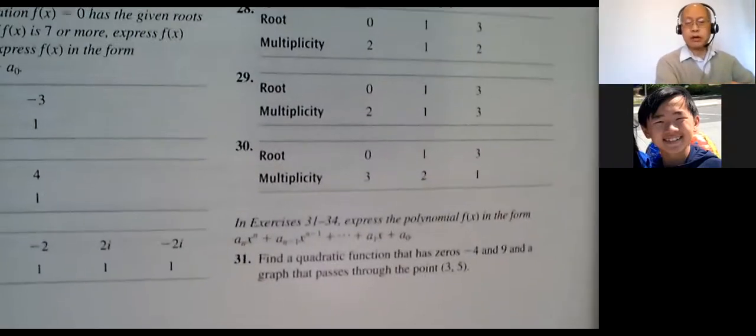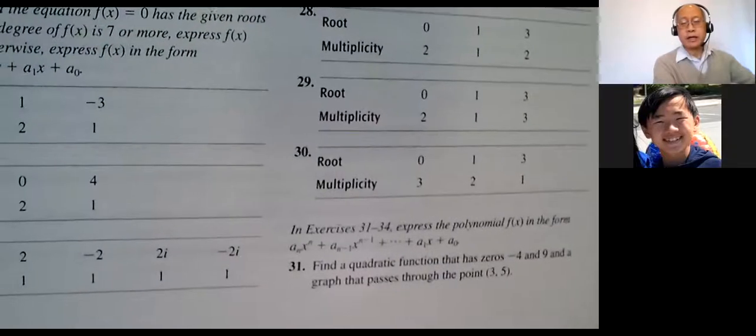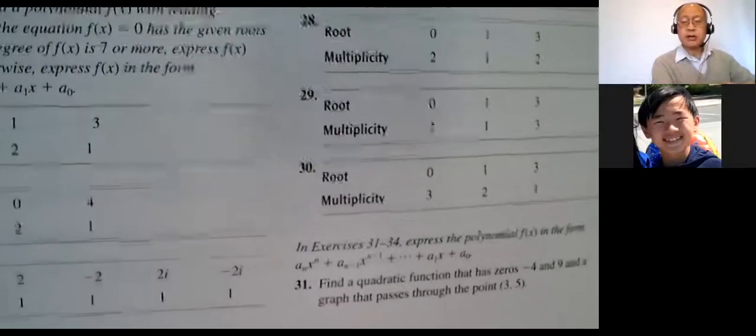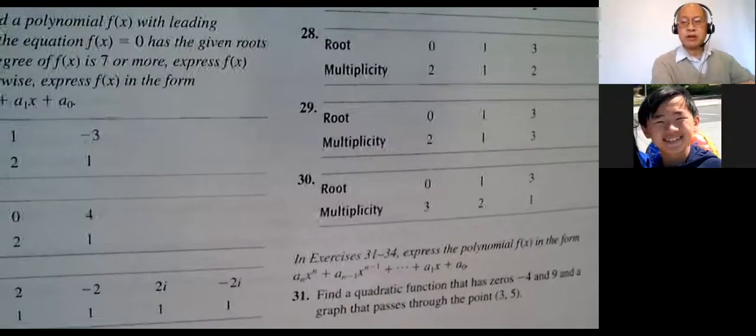Okay, so 30, and then I would have shown you all the evens so you don't have the answers in the back. And then Monday, there's two evens I didn't do because they were harder, 21 because of the i stuff, and 24. But I can do that on Monday, hopefully. Okay, number 30: 0 of multiplicity 3, 1 of multiplicity 2, and 3 of multiplicity 1.